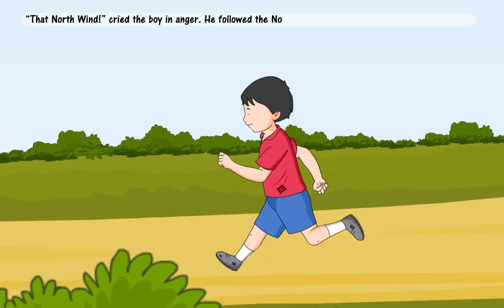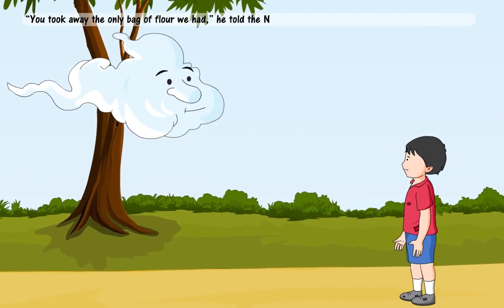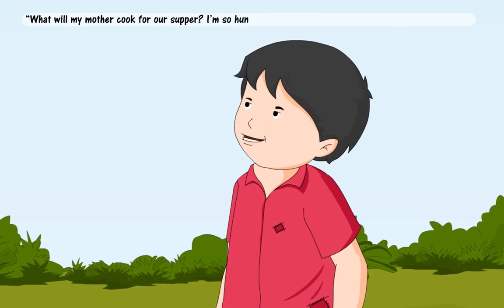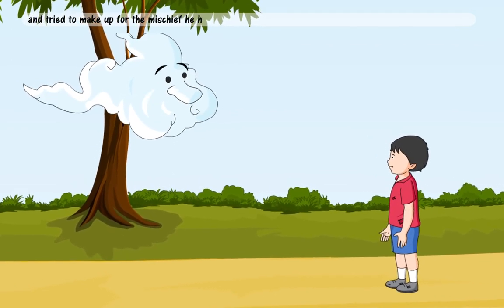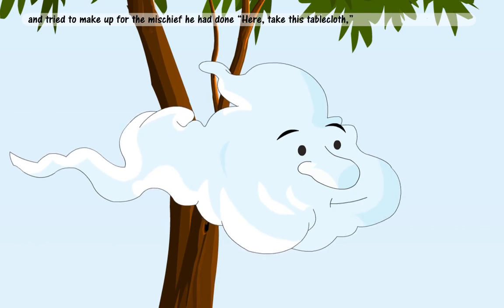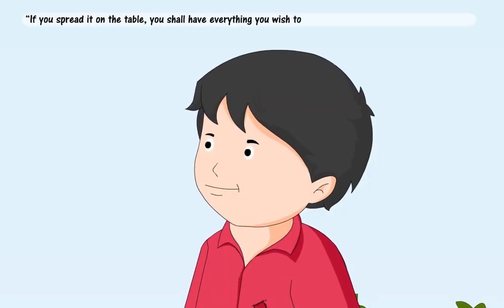He followed the North Wind right to his house. "You took away the only bag of flour we had," he told the North Wind. "What will my mother cook for our supper? I'm so hungry." The North Wind felt rather ashamed and tried to make up for the mischief he had done. "Here, take this tablecloth," he said. "If you spread it on the table, you shall have everything you wish to eat."